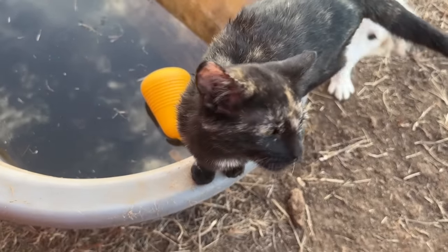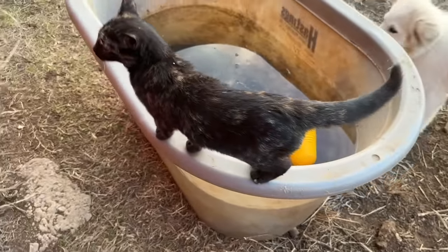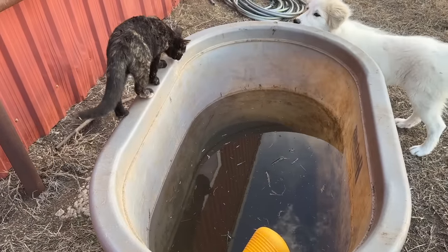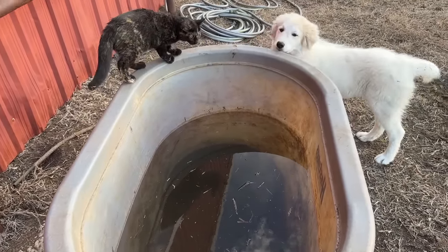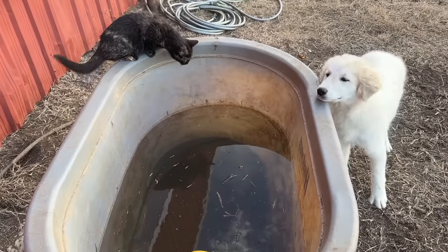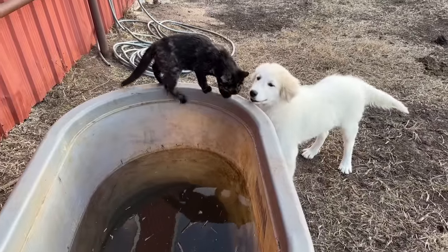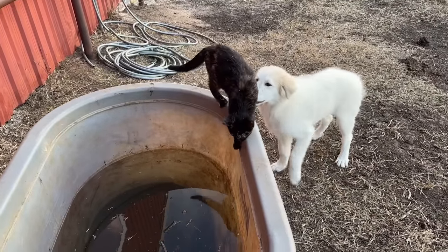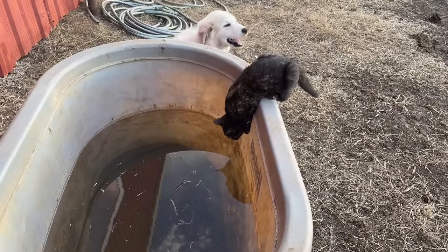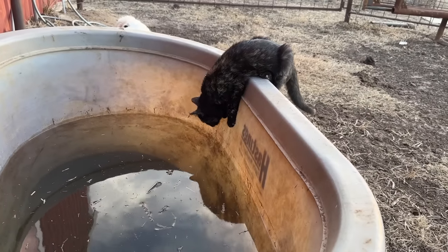Charlie, I don't think you can reach that water. I saw you trying. Charlie, I got water for you in the barn, hon. You don't have to do that. But if you fall in, you're going for a swim.